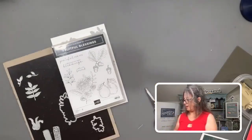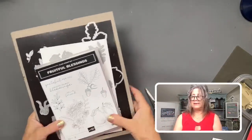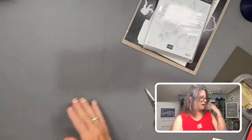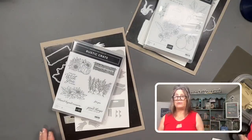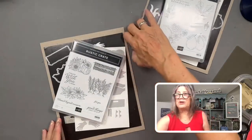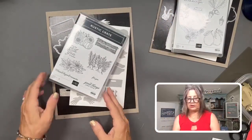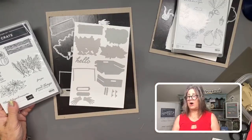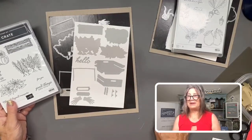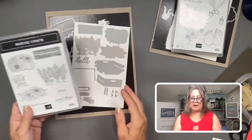So just to answer that question and give you some samples on the Fruitful Blessings. This is a beautiful stamp set. This one was a lot of fun to play with. I'll try to tell you which ones I've enjoyed, which ones I didn't enjoy, which ones were challenging. This one was a little bit challenging, just trying to figure out the crate. Once I figured that out, oh my gosh, I just wanted to play with this one all day long. So I'm going to show you how to put the crate together as part of this stamp set.